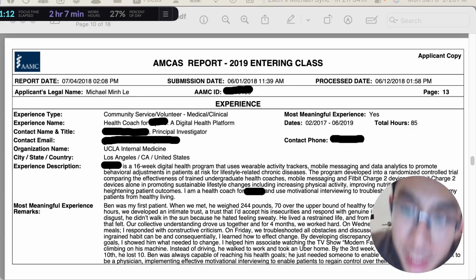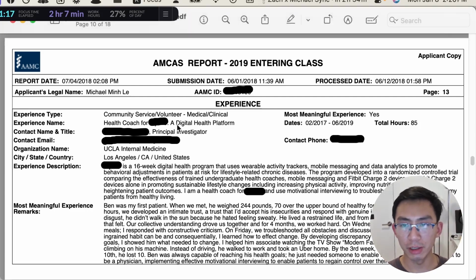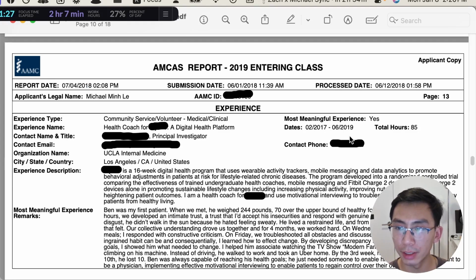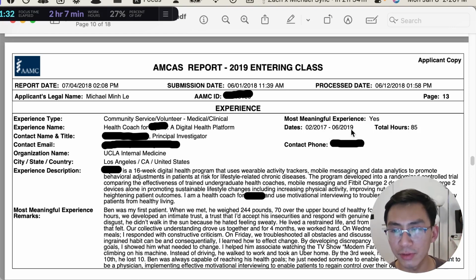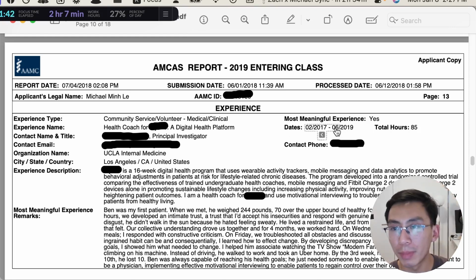All right, so this is my first most meaningful activity, where I was a health coach for a digital health platform. You can see that's my name here. This is when I applied back in 2018, because I graduated in 2019. You'll see the dates of my experiences. I started this in February of 2017 to June of 2019. Just for context, I graduated in June of 2019, so this hadn't happened by the time I submitted. I just projected that I would finish it when I graduated college. But by the time I applied, I had started and completed this for about a year and a half.